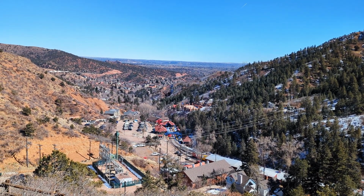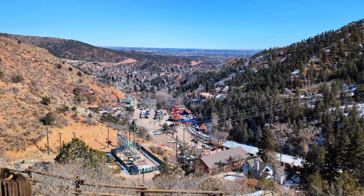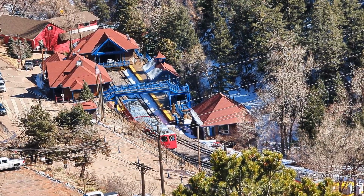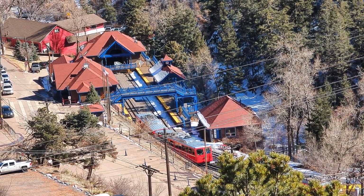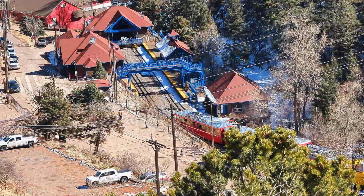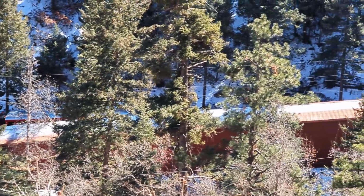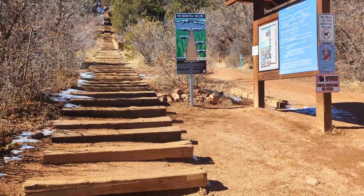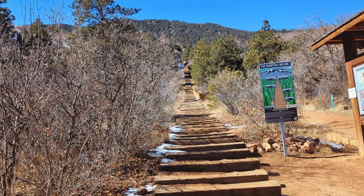Oh, we're getting back down towards the bottom of Bar Trail. I believe that's the Bar Trailhead parking lot. And we have like a little block to go after that. And that looks like that's the cog train right there in front of us, the red one. And coming out of Bar Trail over there, right back to the incline. And you can go ahead and do it again.